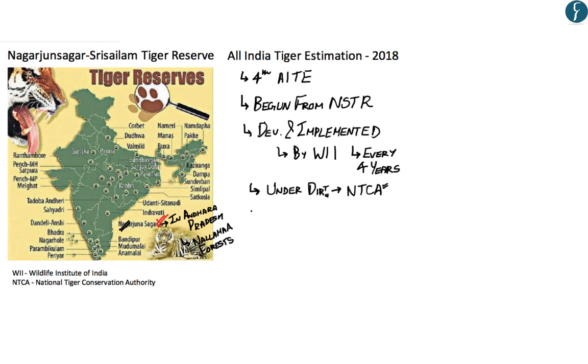Now, the All India Tiger Estimation Program has 3 main aims. The first is to measure the extent and population of the tigers. The second is to measure the habitat status. Now this habitat status includes the prey availability, the pressure of human, among other factors. And the third aim is to measure the future trends.